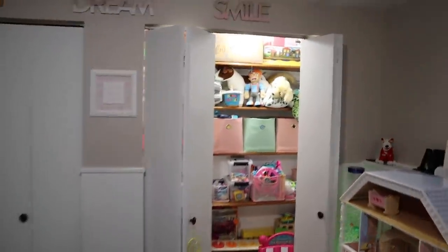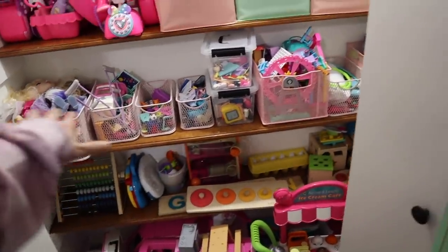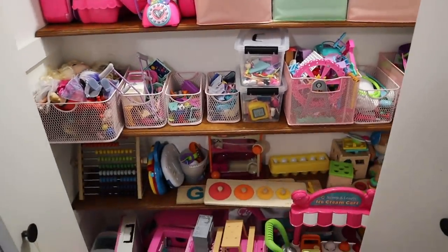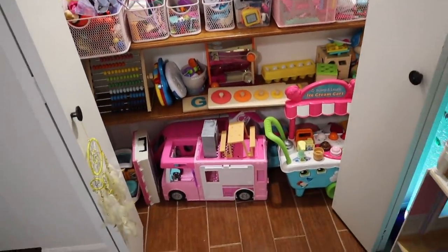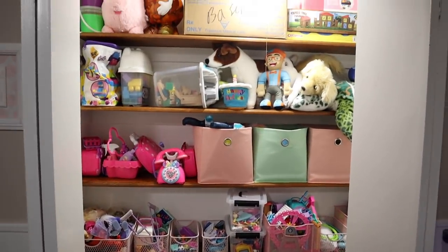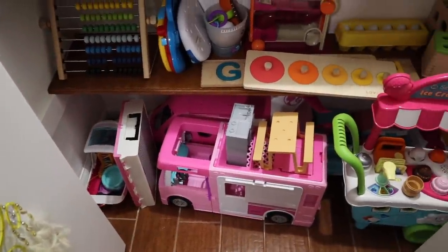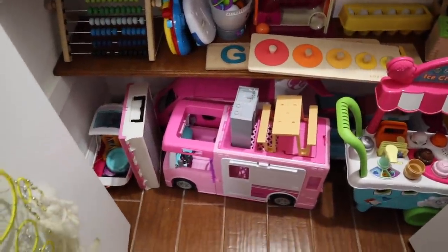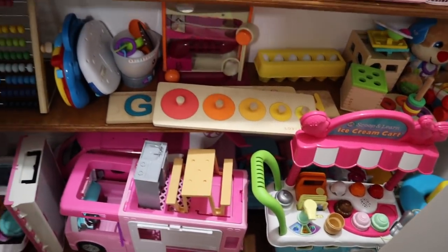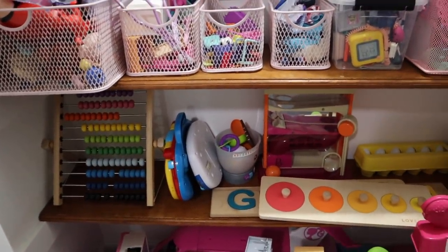Okay, so moving on to the closet. Gracelyn already opened these up. You guys know I struggled with organization with this, and this is about the best it's getting. Basically, down here is where I keep all the Barbie stuff, like her Barbie car, camper, boat, the ice cream shop. There's Barbie cars behind there, all of that stuff. This bottom shelf, I made Hazel's because she can easily access it.